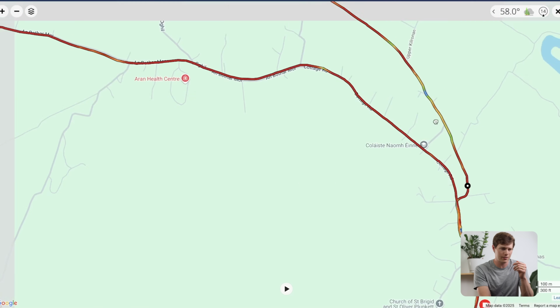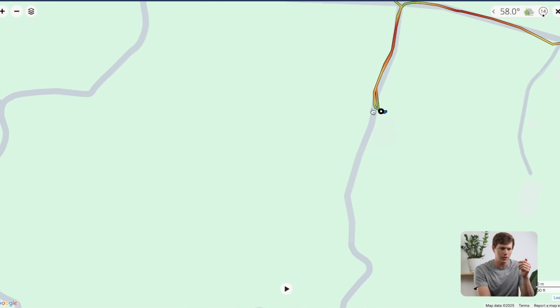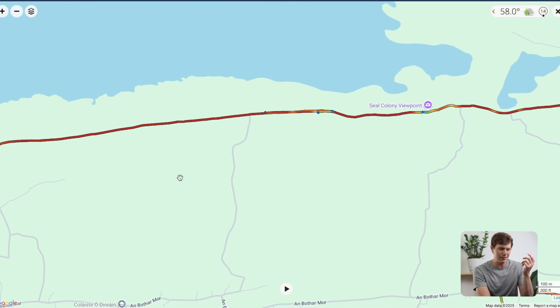And same thing when you're riding a bike. So I was riding around. You can see where I stopped. You can see where I went into this little shop to use the bathroom. You can see literally everything. This did a great job.